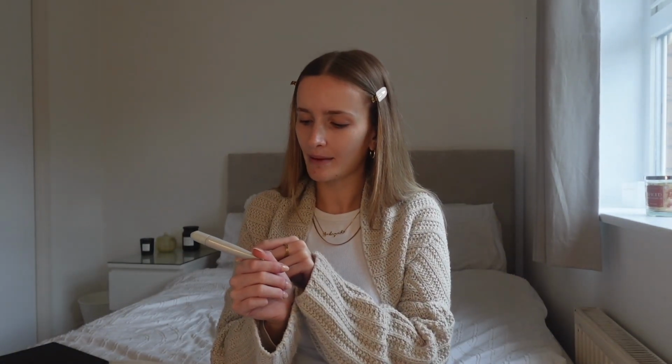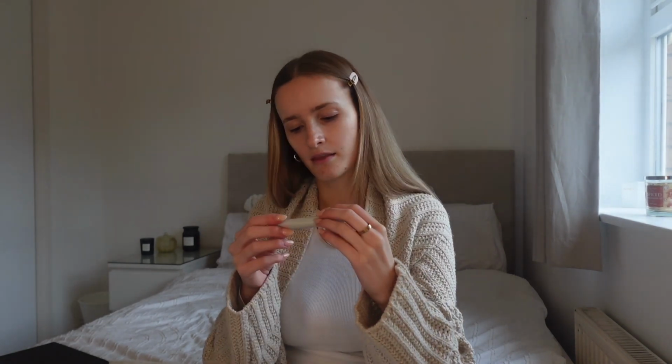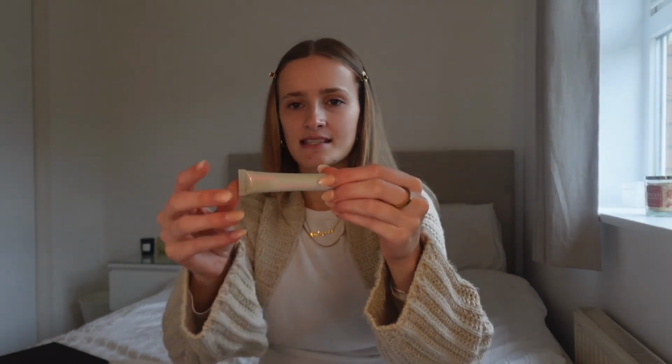And then lips, my new fave is the Rhode lip peptide treatment in, I think it's the vanilla, and it smells literally unbelievable. I'm obsessed with this. Never bought from Rhode before, and I definitely will be repurchasing their products. I want all the glazing milks, all the skincare, all the lip tints, everything. So yeah, this is the vanilla lip treatment, love.